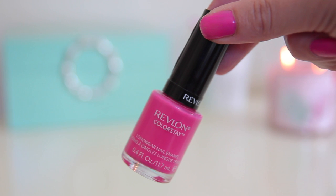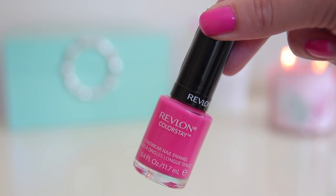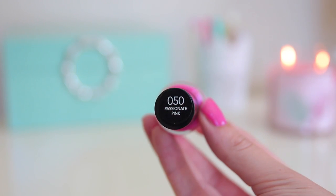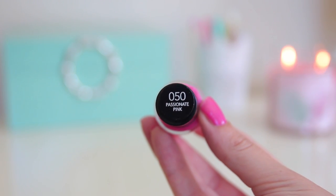I picked up 1 nail polish. This is one of the Revlon Color Stays. These nail polishes are seriously so amazing, and this one is in the shade number 50, Passionate Pink, and I actually have this on my nails right now.